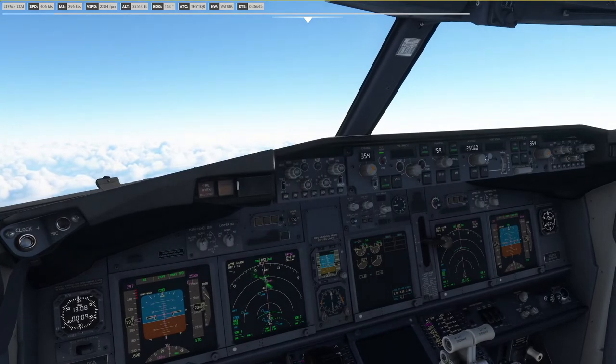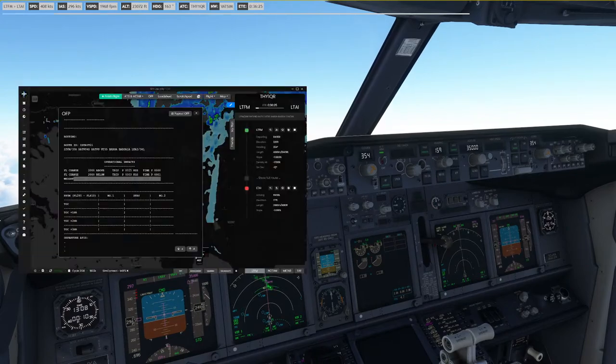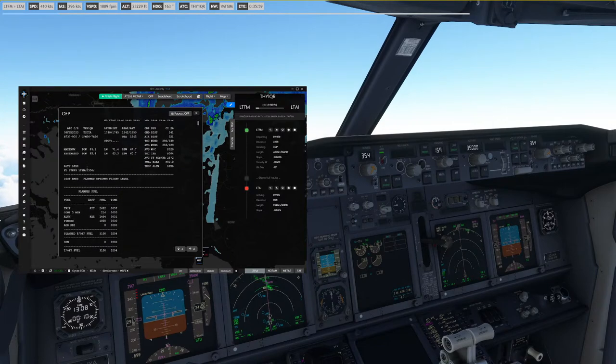So, we can for now continue our climb to flight level 350, which is the optimum cruise level as calculated by SimBrief, and if we have a very quick look into the flight plan, then we're probably not going to go any higher than that, because we don't need to, but also because the 900 is usually a little bit too heavy to actually do that. So let's have a look over here into the plan, and as we can see, planned flight level 350, and according to SimBrief, that is the planned optimum flight level.